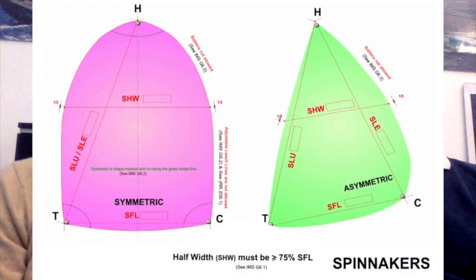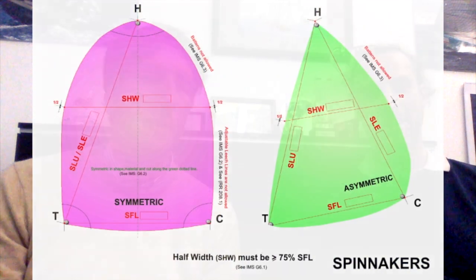Exactly. So as the sailmakers know, but also the sailors know, this 75% was already a distance which was hard to meet, no? So the sails tended to be unstable, especially before the arrival of the cableless code zero. Now that we reach the perfect shape, obviously the rules are changing. So exactly, you will have fun.